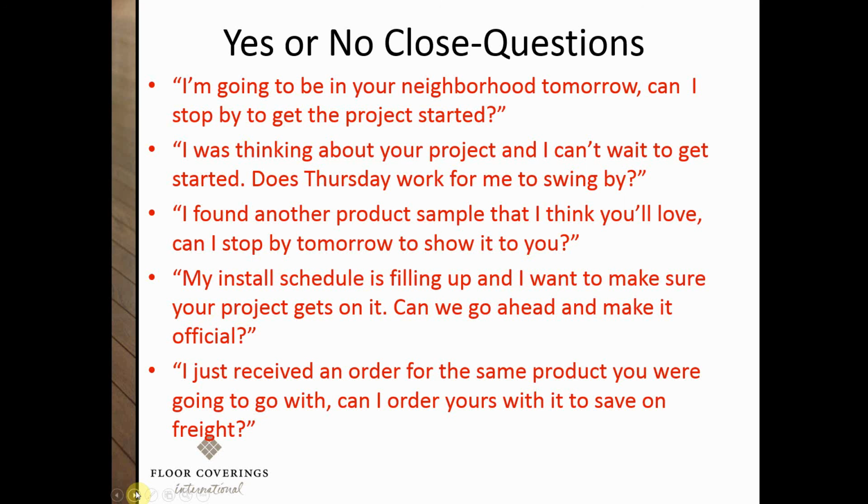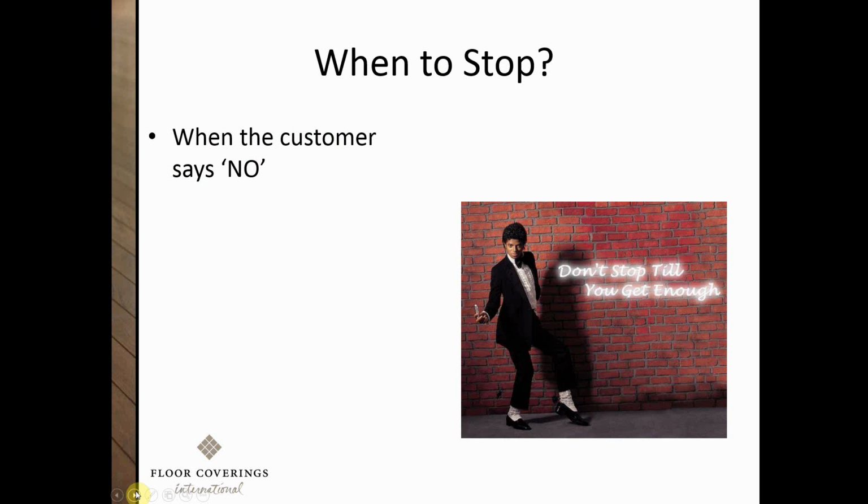Again, these are questions that are assumptive. These are questions that force the customer to think forward and to make a yes or no decision. And we want to do this so that we can move on not only with this sale and push this sale towards closing, but at the same time, if this sale is not going to close, it allows us to move forward and help some other customers. And the question becomes, when do we stop this type of contact? We stop when the customer simply tells us that they will not be working with us, whether it is through email, phone call, or text.